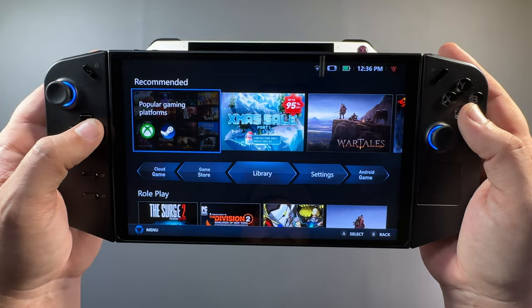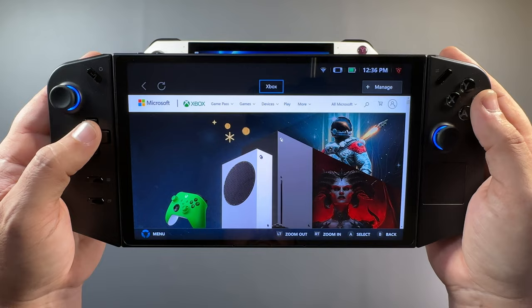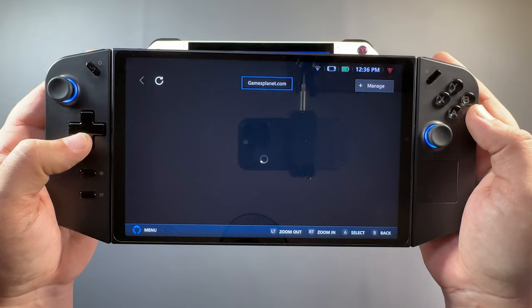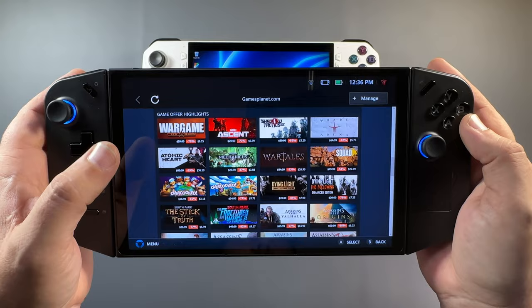But starting off with Legion Space here, one thing I don't love about Space, but it probably helps kind of subsidize some of the cost here, is how the storefront's really pushed to the forefront of everything. And this cloud area really only has Xbox that doesn't work very well. We have Games Planet 4, being able to go in and buy games and stuff there at a discount. And again, it probably helps Lenovo to have that front and center here. But for me, it's just not my favorite thing. It's okay to have it as a feature here, but it's kind of front and center every time you go into Legion Space.